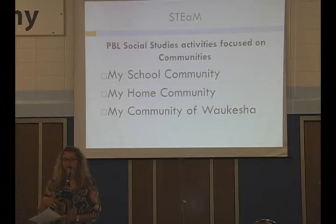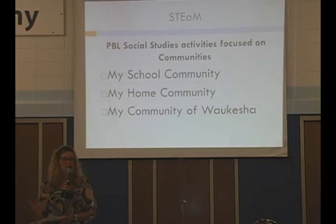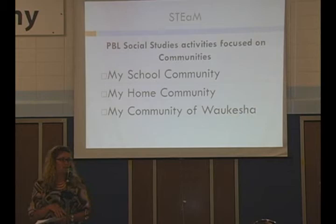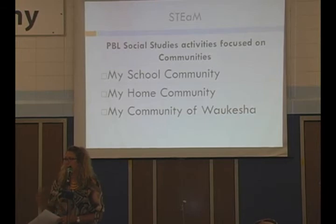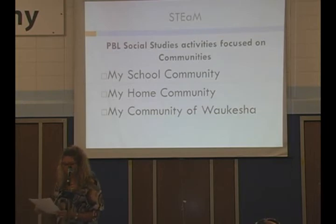They will learn about their community of Waukesha. We will go on a tour of Waukesha field trip where they learn about the different places in Waukesha, the things you might need and want in a community. And then as a culminating experience, they will use their knowledge and apply that to create a community of their own. They will have to decide the needs and the wants of that community, the goods and services coming in and out, and they will get to design the buildings and design the road signs. So it's a really neat experience for the kids.